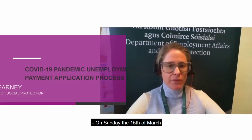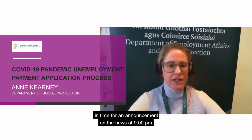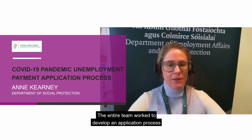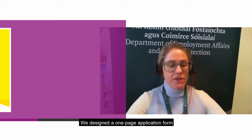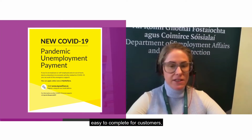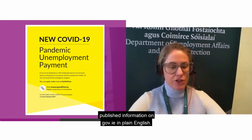On Sunday, 15th of March, the launch of the pandemic unemployment payment information needed to be published online on gov.ie in time for an announcement on the news at 9 p.m. The entire team worked to develop an application process for a brand new payment in a matter of hours. We designed a one-page application form easy to complete for customers, published information on gov.ie in plain English.